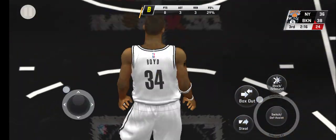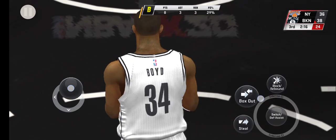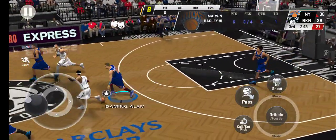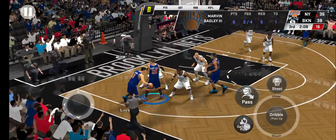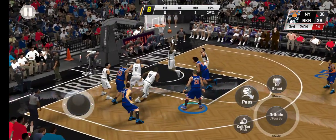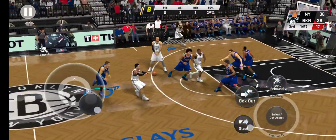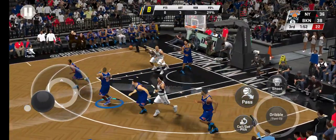First free throw is good. The Nets making a switch here. That one is no good. For the tie, Brooklyn with the rebound. Pass to Harris. Lots of room. Can't get it to go.